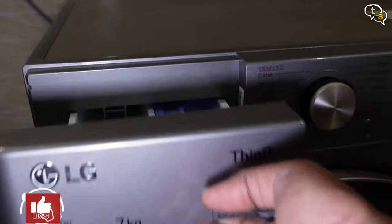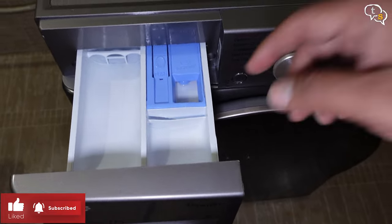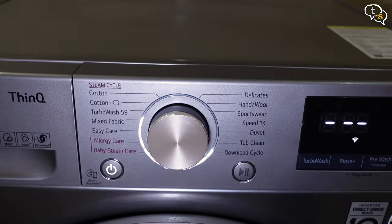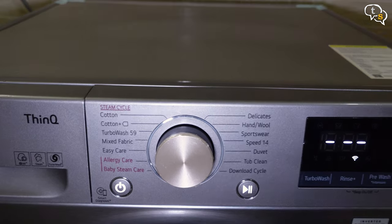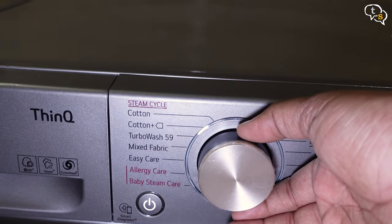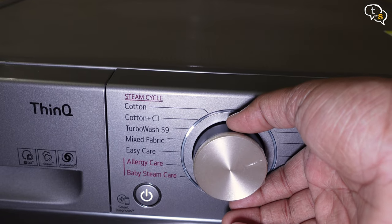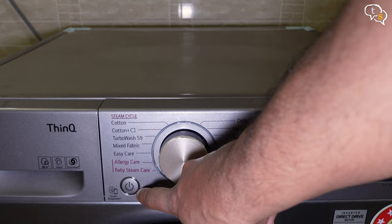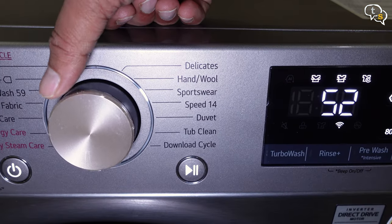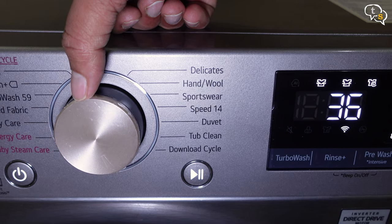We have the detergent dispenser here, we can use liquid detergent, and on the side we have the softener tray. The knob here allows us to control the wash settings of the machine. Turn the dial, and we can select the mode we want. The LED lights up displaying which option we have currently selected. We have a power button here and the play pause button to start stop the wash cycle. Select an option and tap on play to initiate cleaning.